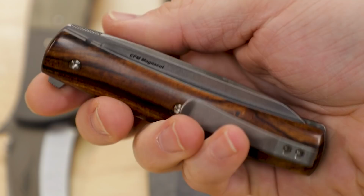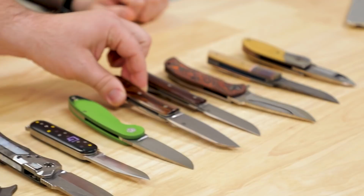So, deep hollow grind on that. Oh, I spent a little more time. It's okay. Stone wash finish. It's very good. I like classic this a lot. Pocket knife perfection. We can leave it at that. I'll take it. Speaking of perfection.